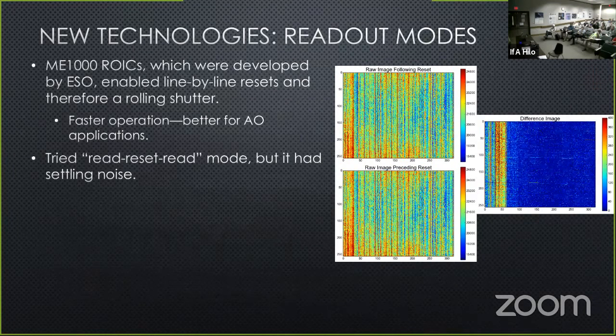So then we received upgraded ME1000 ROICs, which were designed by ESO, and they enabled line-by-line resets, and therefore a rolling shutter. So instead of resetting all the pixels on the detector at the same time, we could reset just one line at a time. And that enabled new readout modes that were better suited for AO applications. For example, we tested what we called read-reset-read mode, wherein we read a line, then we reset it, and then we read it again. And then we subtract one of those reads from the other, and that leaves behind the flux that accumulated during that time.